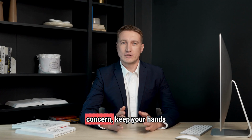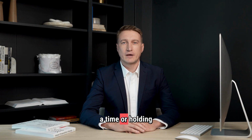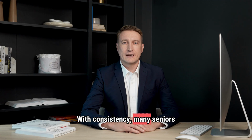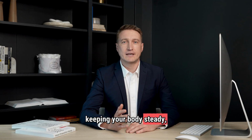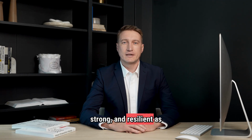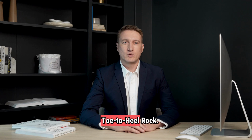If balance is a concern, keep your hands on the chair the entire time. As you improve, you can challenge yourself by lifting 1 heel at a time or holding the top position for a few seconds longer. With consistency, many seniors report stronger steps, better stability, fewer leg cramps, and improved confidence while walking. It's a small movement, but it plays a big role in keeping your body steady, strong, and resilient as you age. Now let's move on to one of the simplest yet most powerful exercises for seniors, the toe-to-heel rock.